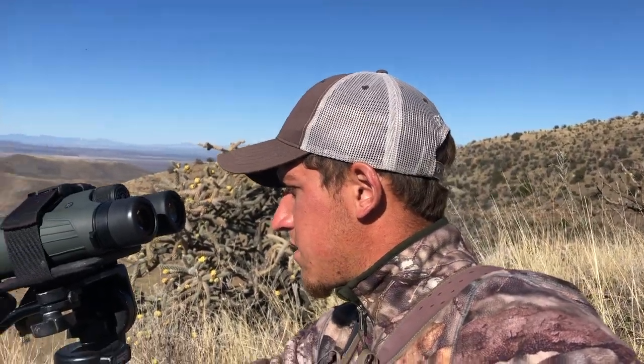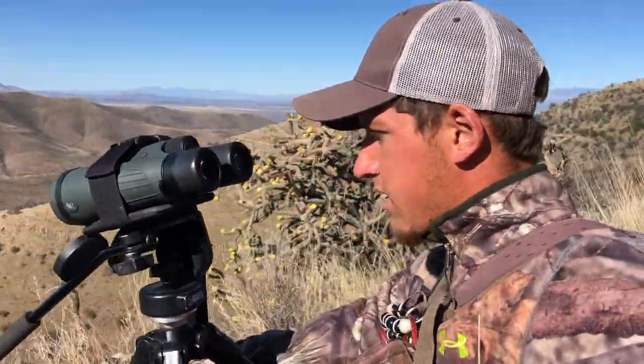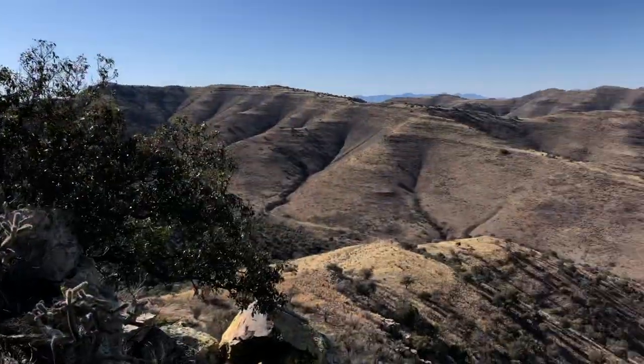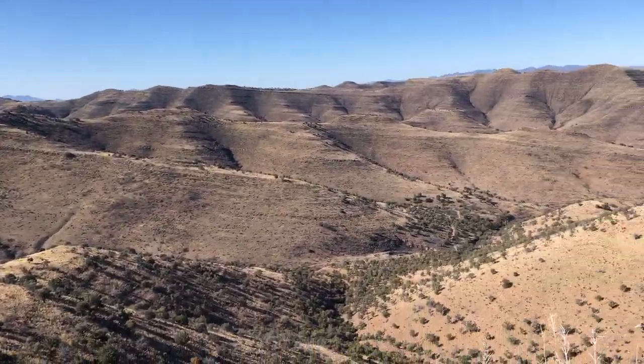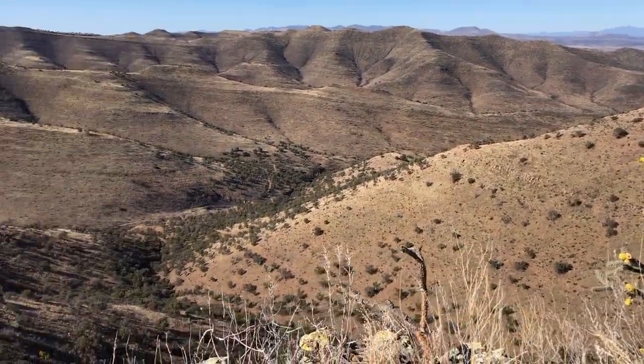Down here is where I saw that bigger buck run down in here. I'm gonna see if I can find him. Maybe he's coming out of one of the canyons down there or maybe the washes or something. But anyway, I've got the binos out. That's where we were up there. So check out this view. It's so pretty. It's awesome. But we'll see if we can find him down in there.